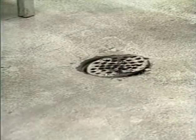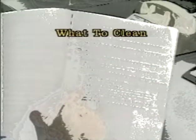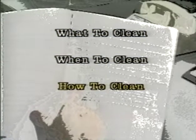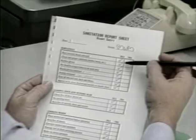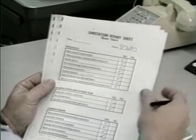It's a good idea to keep records of when you clean and sanitize. This should be a regular part of your master sanitation plan. Your master sanitation plan will describe in detail what to clean, when to clean, how to clean, what chemicals to use, how much to use, and who will perform each job. A verification program to ensure that each job is properly completed will provide consistency and control.